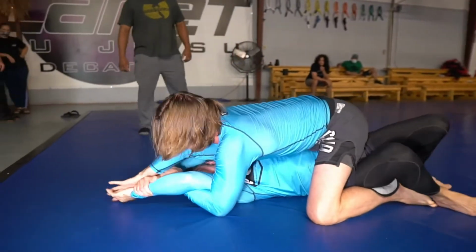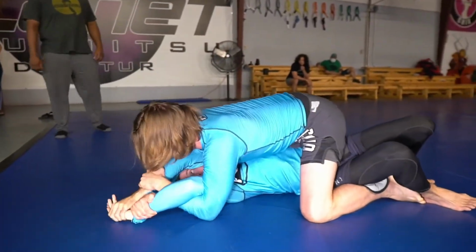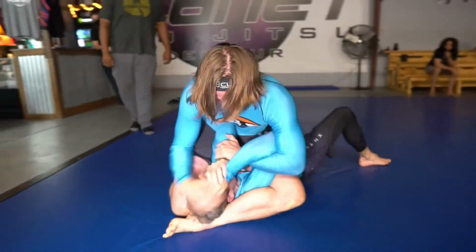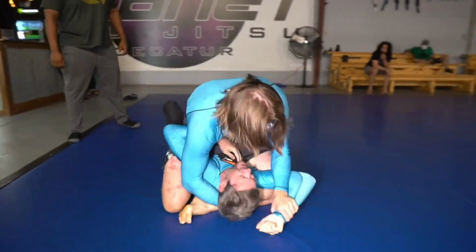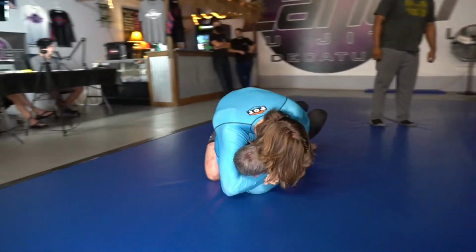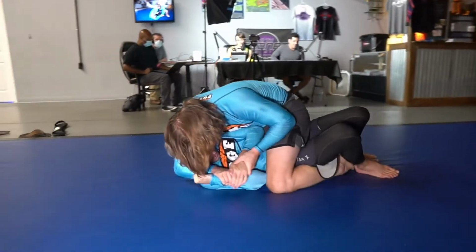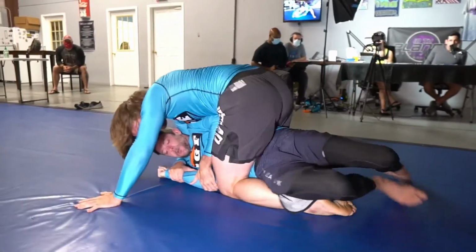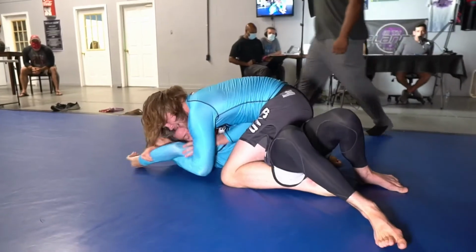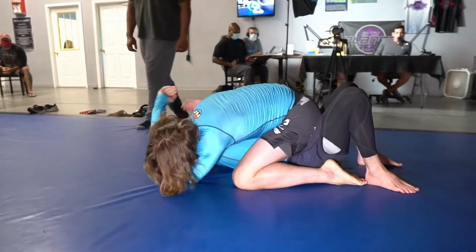He goes flat to his back, and Matt gets a really deep mount position because of the threat of the guillotine. Matt's already up, though, in this high mount position. Stephen does a great job of getting that frame across Matt's hip right here. But you see that elbow is starting to come a little bit too close. He needs to open that elbow so it's coming across.